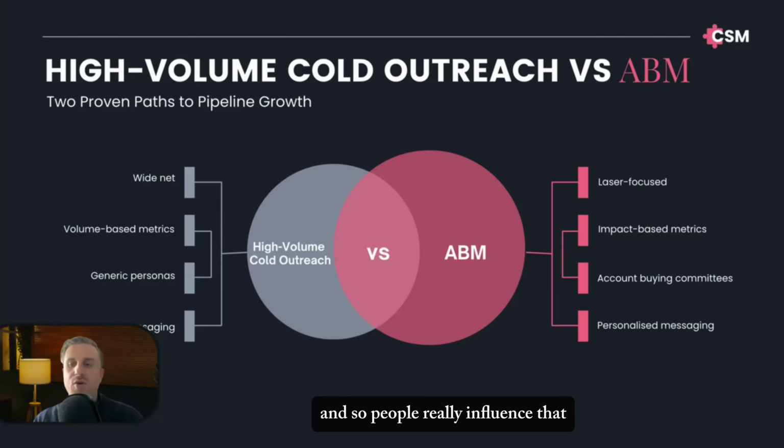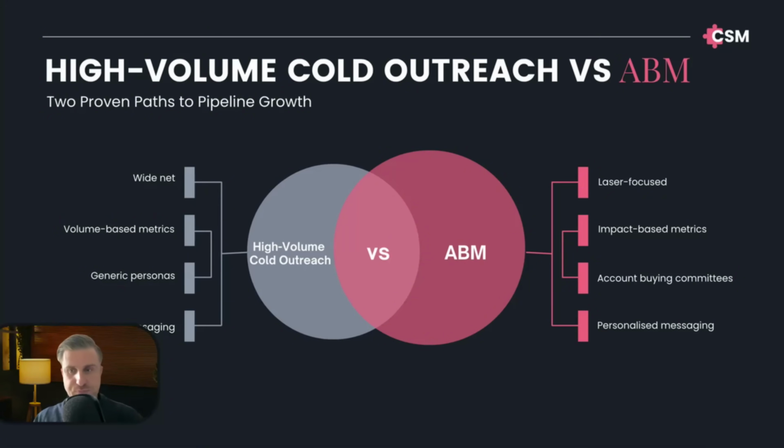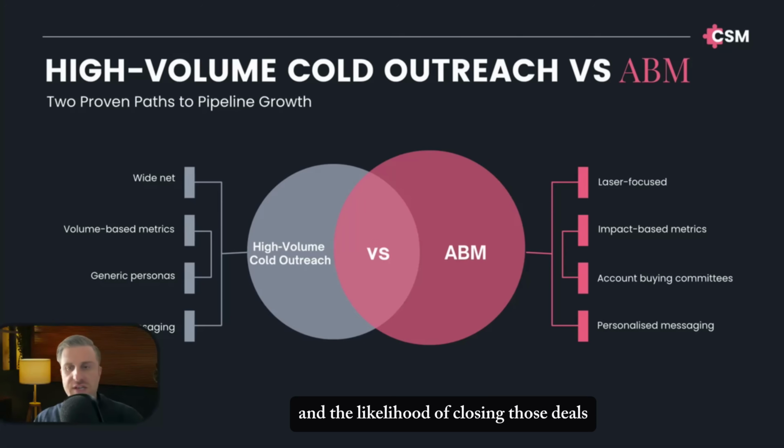So people really influence that buying decision. So it's just a shift from volume to value, and allows you to create deeper engagement and potentially shorter sales cycles and the likelihood of closing those deals.